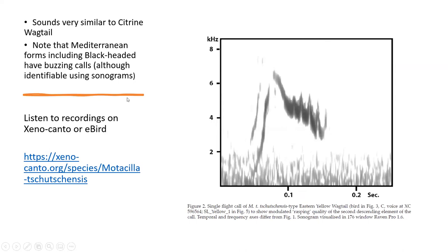I forgot to mention that the majority of what I'm reporting here has already been published in a paper in BULBOC, the Bulletin of the British Ornithologists' Club, in January of this year. Co-authored by myself and Sampath and some other people who helped with the analyses. This is a call of a bird from Sri Lanka that we reported in the paper, a single flight call.